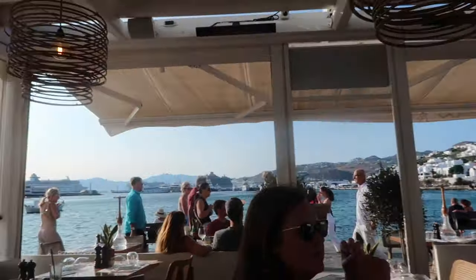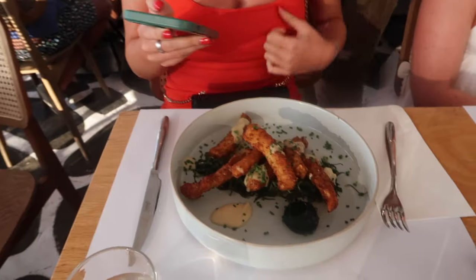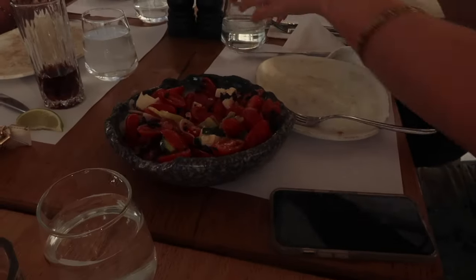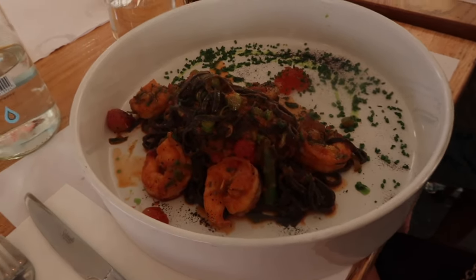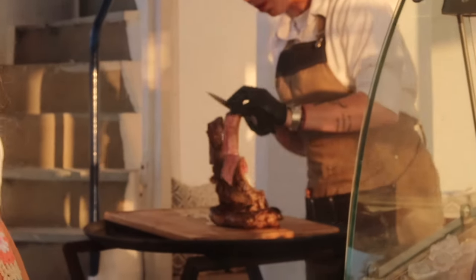We're bloody starving. Sitting on the coast. So nice. These tacos look amazing. Yeah, that looks so good. Ooh, is that the bruschetta? This is our pasta. It looks unreal. And we got a souvlaki as well. We're sharing. Squid with shrimps. Look at that. Oh my god.